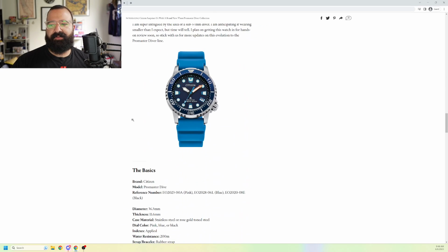You have the option for a non-limited sub $400 legit diver with a threaded crown, very good movement, date complication, 200 meter water resistance rating, all the durability of a full-size ProMaster, but in a very manageable size. And guess what? I might get one of these, not just to review it, but because I think it's actually a really good move. So at the beginning of the episode, I made the statement, I think they're doing better than Seiko. Here's why: because Seiko doesn't have the SKX 013 anymore.